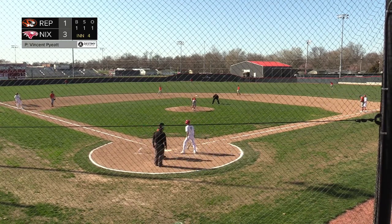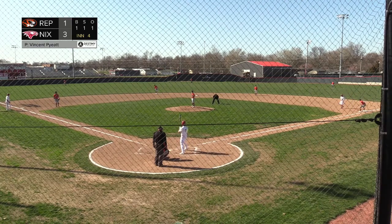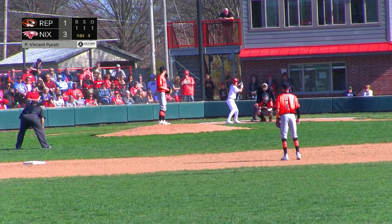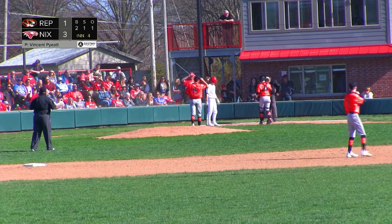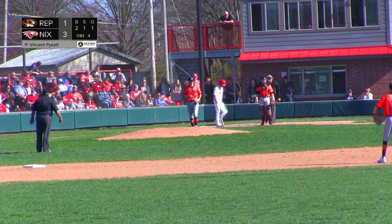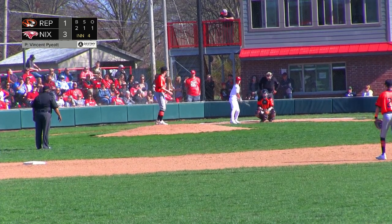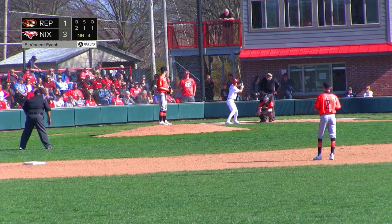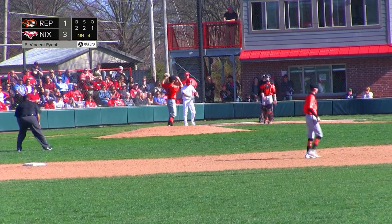Outside. Quinn Gundelfinger is on deck. A 3-1 lead now for Nixa. And Pyatt trying to work out of trouble. Outside. Ball 2. Pyatt looks back, checks the runner at first. That's Thornton. Comes set and delivers, and that one's a strike. Evens the count at 2-2.